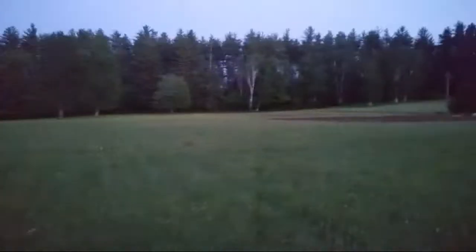You can hear people swimming down at the lake. It's like half a mile away. Pretty cool. Not bad, as they say in these COVID times.